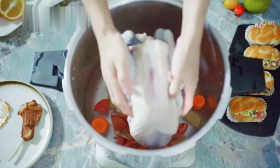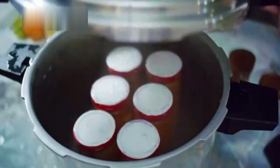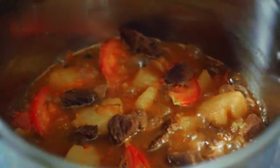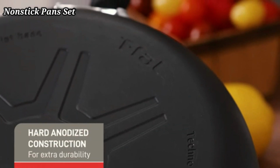The included canning rack and complete instruction guide make it easy for both beginners and experienced canners to get started. Its versatile design also allows it to double as a boiling water canner, making it an essential tool for any kitchen.